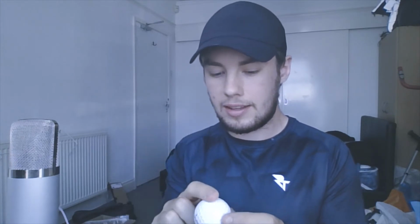So if it's the hamstrings or the quads or the calves, this is really good at getting in those tight knots and relieving a bit of stress in those areas. As I said, it might be a little too painful for a really hard golf ball like this, but if you don't have this, a tennis ball is perfect and less severe, but still does the job very well.